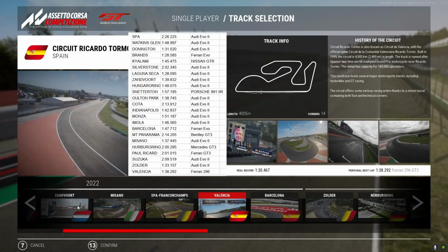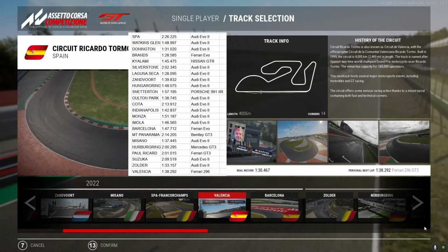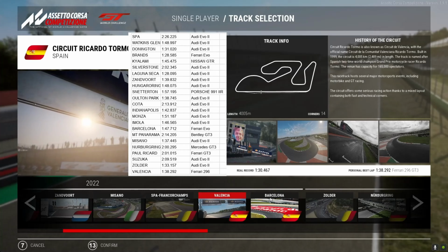And for the sim racers who have the game and are watching this video, by all means, put your times in the comments. I'm sure they'll be faster. It'll give me something to aim for. But if you play this game, you know sometimes it's not always about the speed, it's about the fun. But I'm just going back to look at my progress.